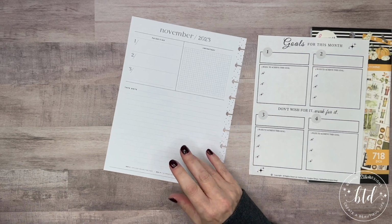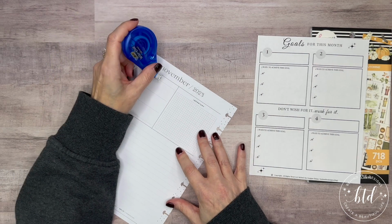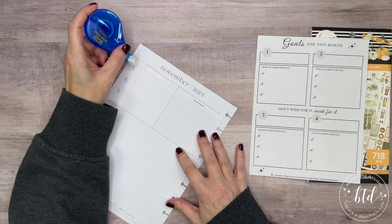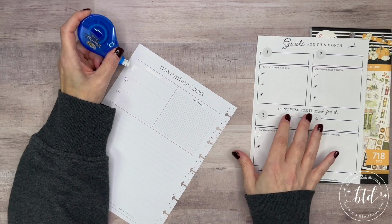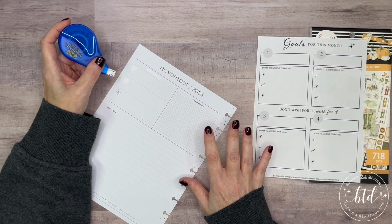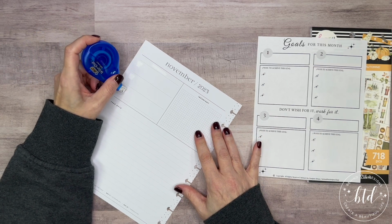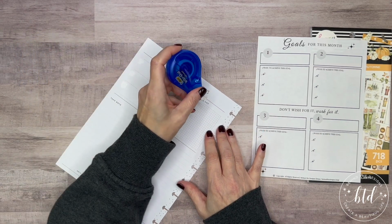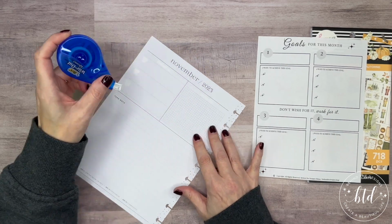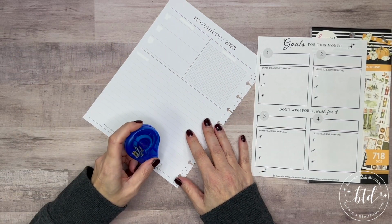And what I'm going to be doing is I'm going to white out a few things. Let me start at the top, because these things will kind of show through the paper a little bit. I believe the paper that I have is a 28 pound. So while it's pretty good at coverage, there are some things that will show through. So I'm just going to kind of cover all these things up.